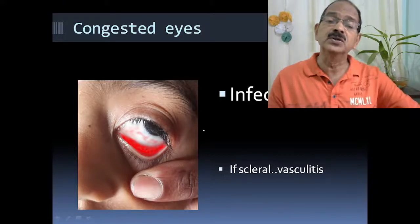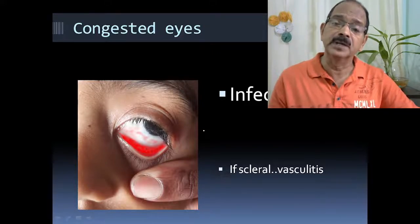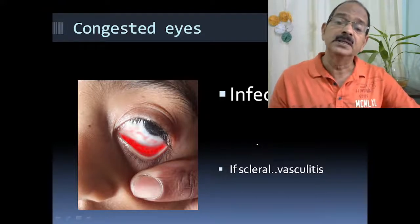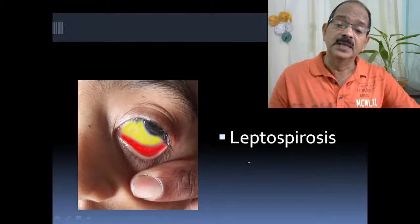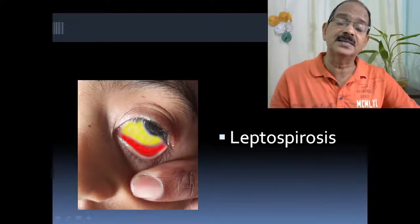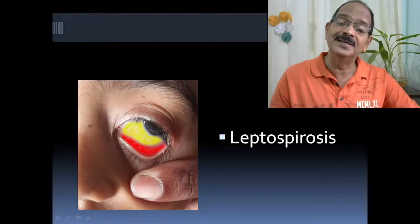Other infections like Legionella, the rickettsial disorders, chlamydia, mycoplasma and all produce conjunctival congestion, but thrombocytopenia is not that common as in a case of dengue. And the third situation: the eyes are congested, red, yellow also, jaundiced, and petechiae. So what is the commonest important condition?